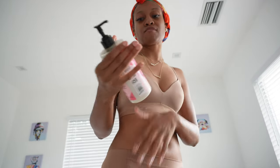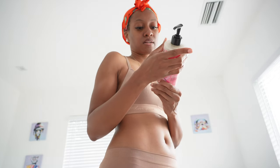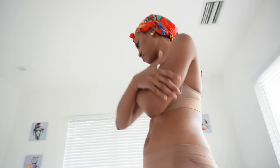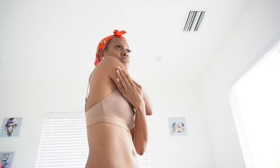Okay, so far that lotion that I purchased yesterday, the Love Beauty and Planet Rose plus Vitamin B3 Petal Soft. This is the body lotion that I picked up at Target, so I'm testing it out. I wore it last night and it seemed to be fine. Today I mixed it with some body oil, just wanted extra moisture. So I'm hoping that goes well with my skin.